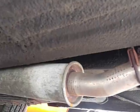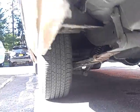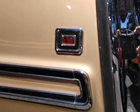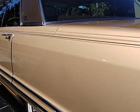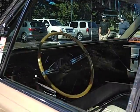Single exhaust. No duals on this 440 Chrysler 68. First year for the side markers. No reflector in the side marker. The sun is brilliant. Chrysler Imperial Crown. Belongs right next to my Buick.